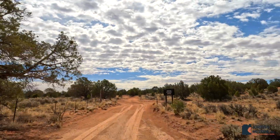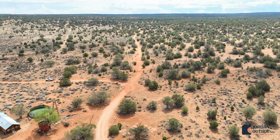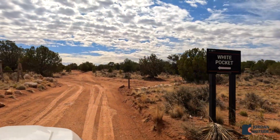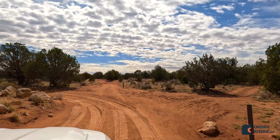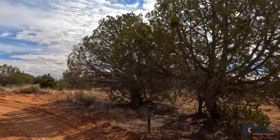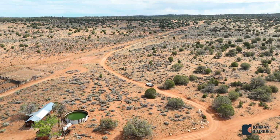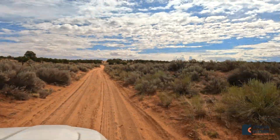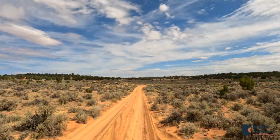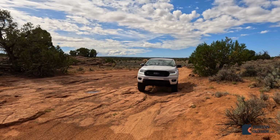You'll also know you're going the right way. As you're going around the ranch, you'll see a sign to White Pocket telling you to turn left. This is also where the dirt road goes from a washboard dirt road to more of a sandy, softer dirt road. There's also these sections of rocky areas that were super fun to navigate.